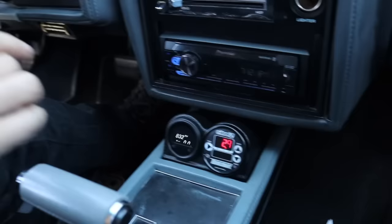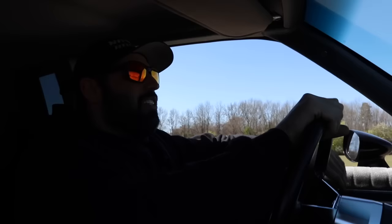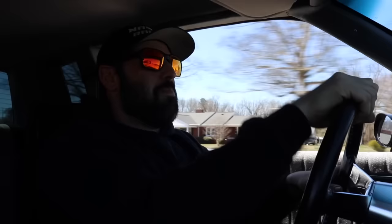Look at the little body sway. We might wreck it. I got it. Damn, brother. That thing pulls good. It pulls really good. And it's nice being able to just lay into it and not be like, oh, I don't know, I got to watch the boost. I don't know what's happening. No, hell yeah.